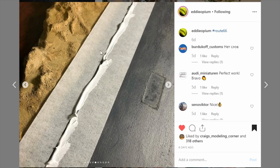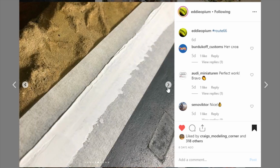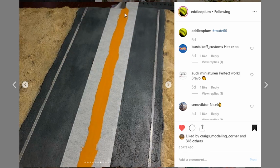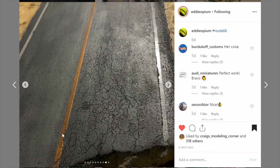So he's got, not sure what kind of material that is, but he kind of spread that out and spread this. Okay, so this is like some sort of paper or something that he's using to then spread another material that is going to become the actual lines. And so those lines are raised a little bit, and if you actually look at a real street, those lines are up a little bit, but look at that.